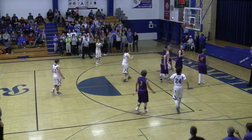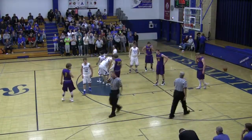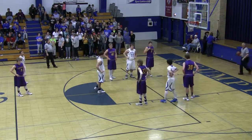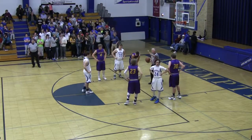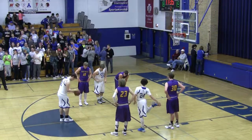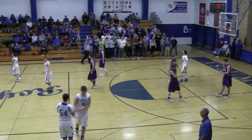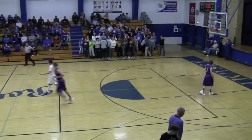10-3 run to start the second half. Get it down there. Rundle. He'll put it down off the glass and in. And he'll earn the backside free throw as well. Haven't put up the score yet. There it is. And now the free throw is also good. So the three-point play for Grundhofer. And the Royals back on top, 21-20.